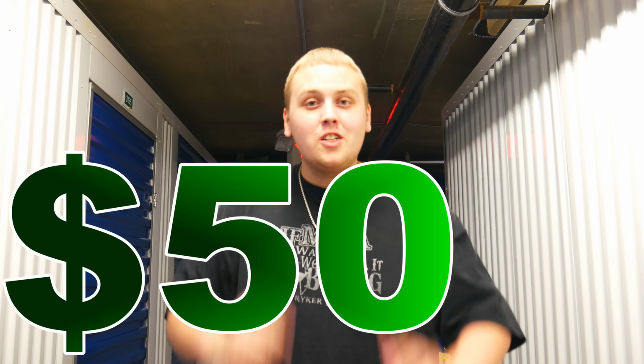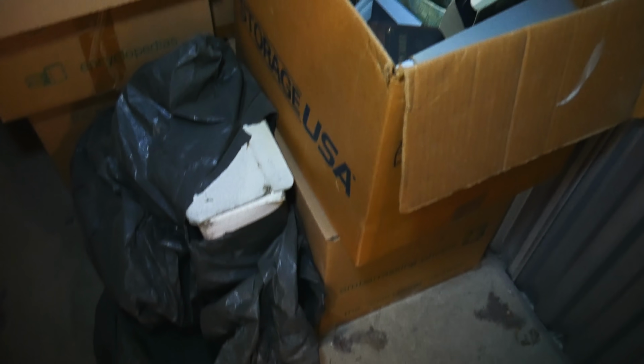We paid 50 bucks for this unit. There doesn't look to be much in there, but there's gotta be something if they went through a legal battle. So without further ado, let's get digging.